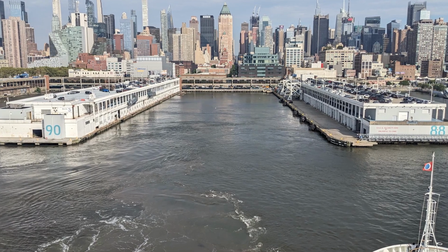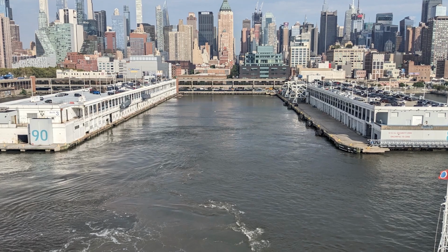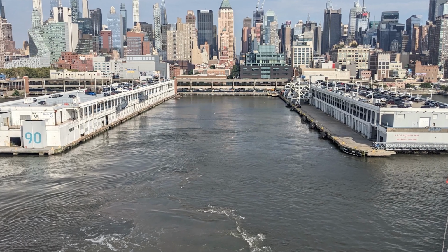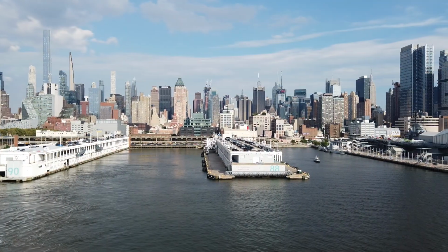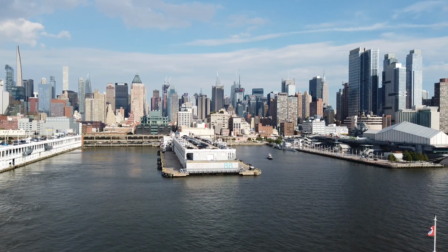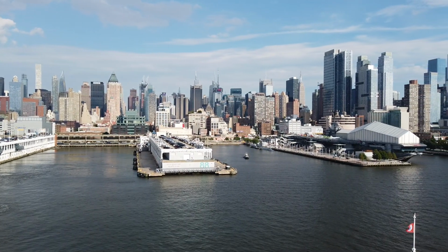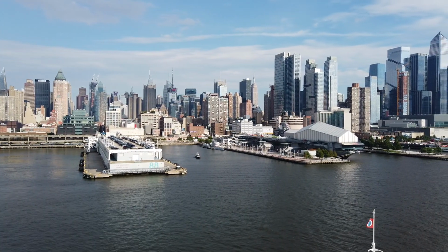The Manhattan Cruise Terminal is located in the heart of New York City, near Times Square, Radio City Music Hall, and many other famous landmarks. Embarking on your cruise from the terminal offers a special opportunity to enjoy some fantastic sightseeing as your ship sails away along the Hudson River.